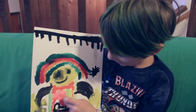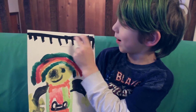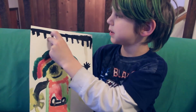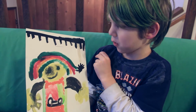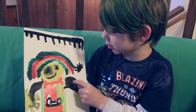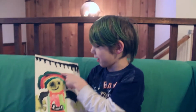This is me, and this is a spider, and this white thing is a spider web, and this is the ceiling, and you see those little drops? Those are the drops of the paint coming off of the ceiling, and this is my arm, my clothes arm, these are my hands, and this is my shirt, and this is my hair.